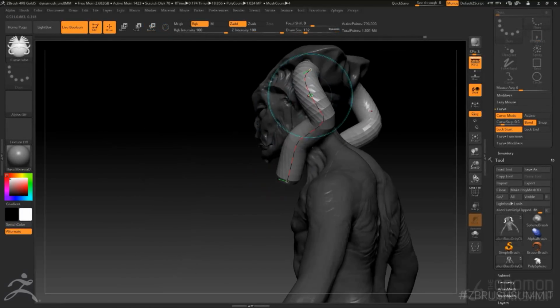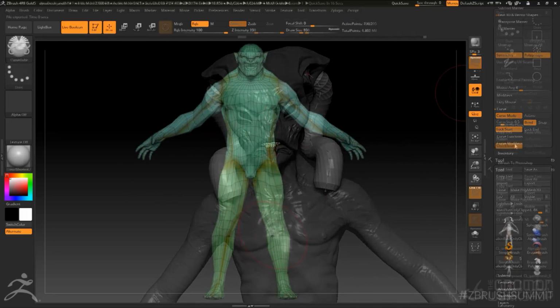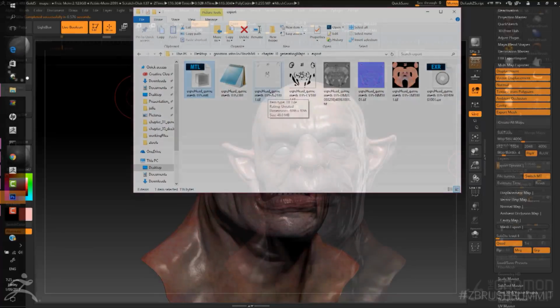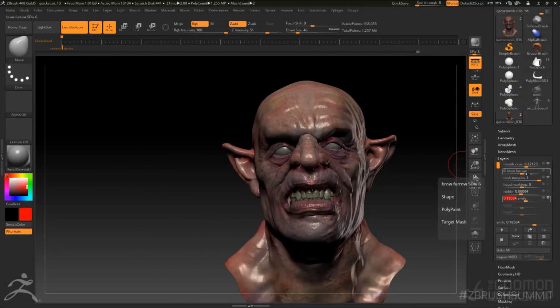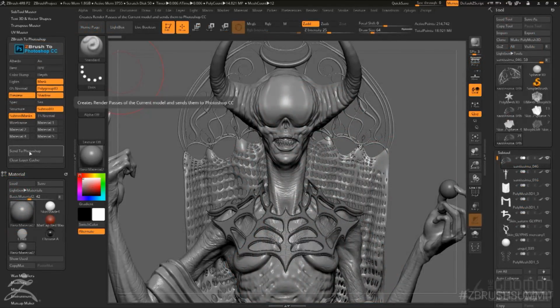We're going to talk about sculpting with Dynamesh. We're going to talk about importing meshes and texture painting. We'll talk about UV mapping and generating displacement maps for rendering outside the program. We'll talk about animation, 3D printing. We'll even talk about rendering passes to Photoshop for concept painting, and much, much more.